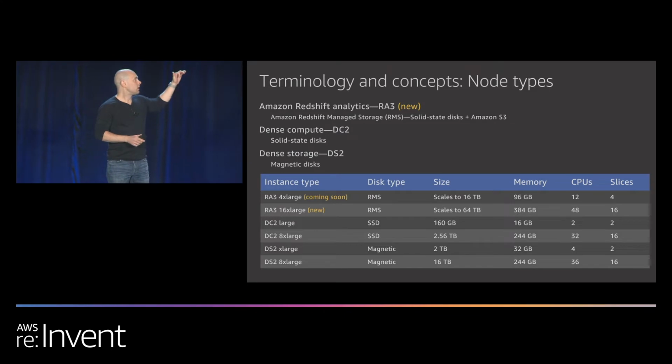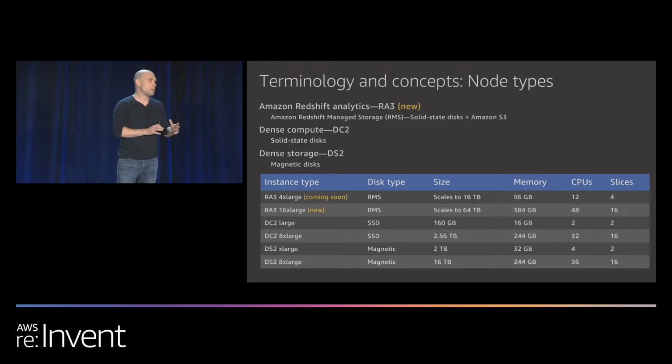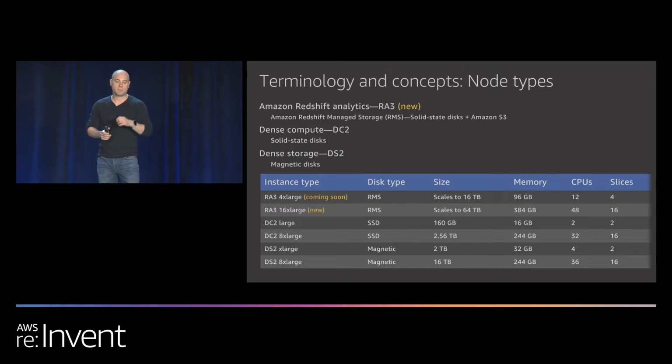Previously we had 2 data instance types. I'll talk about those quickly, and then I'll talk a little more about the new RA3 instances, which we released earlier this week. The DC2, or Dense Compute 2, was our solid-state backed instance type. That was our high-performance instance; if you needed a large amount of compute, you typically used the DC2s. Then we had our dense storage, which was magnetic disk-backed storage. Those were the 2 instance types that you would pick between depending on your needs.